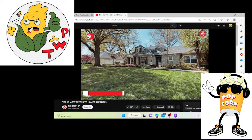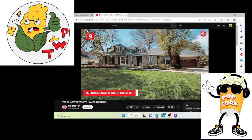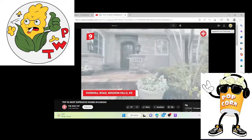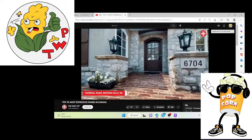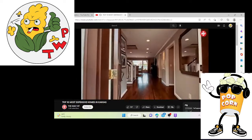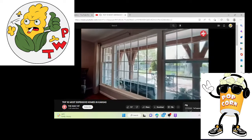Number 9, Overhill Road, Mission Hills. This excellent $3.5 million home is a European-style villa located in the famous Mission Hills neighborhood. Inside, you will be in awe at the dramatic architecture, full movie theater, and gorgeous marble flooring. The villa includes 8 bedrooms and 12 bathrooms that are elegantly decorated with beautiful European stylings.